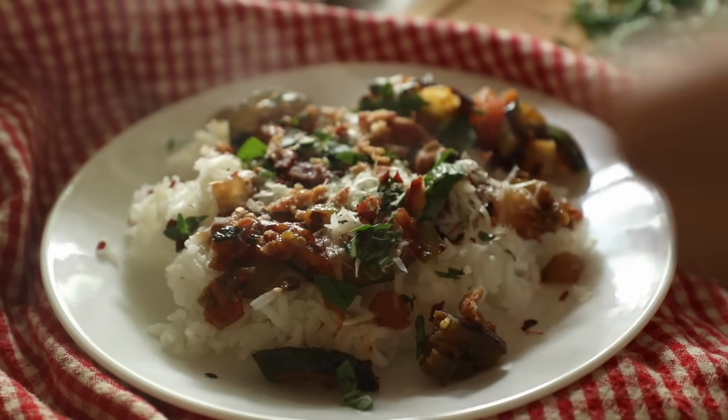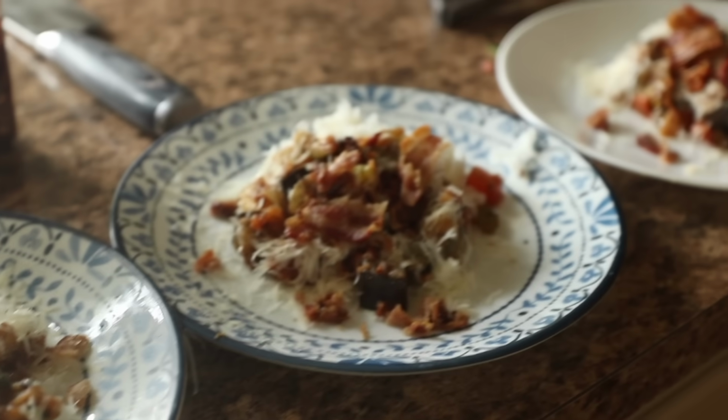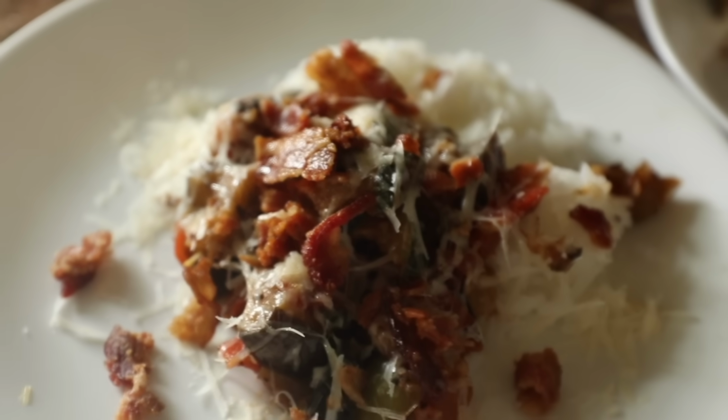It's been a while since we've had so many of these vegetables because we normally eat around the seasons. Maybe that's why it just tasted so good to me. This was something that I would want to make all summer long.